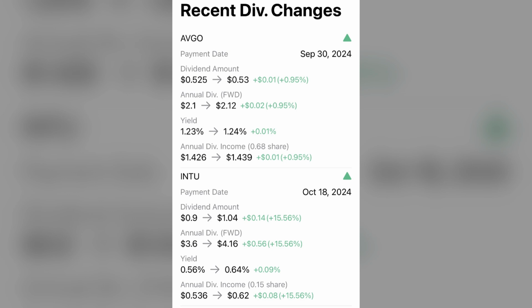But I know that this one's true. On October 18th, Intuit will be raising their dividend from 90 cents per share per quarter to $1.04 per share per quarter. That's a 15.56% dividend increase, and that's without me adding any additional money. This stock's going to pay me 15.56% more money than it paid me last time. So you love to see that.